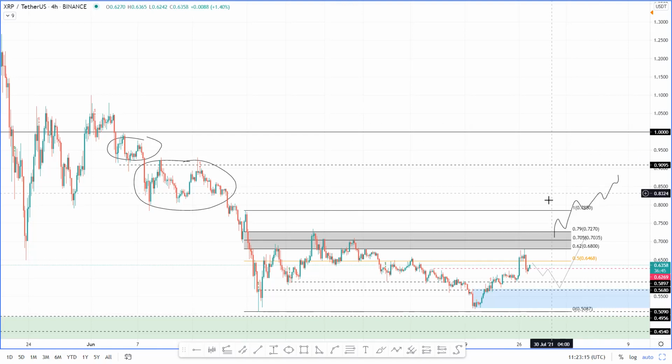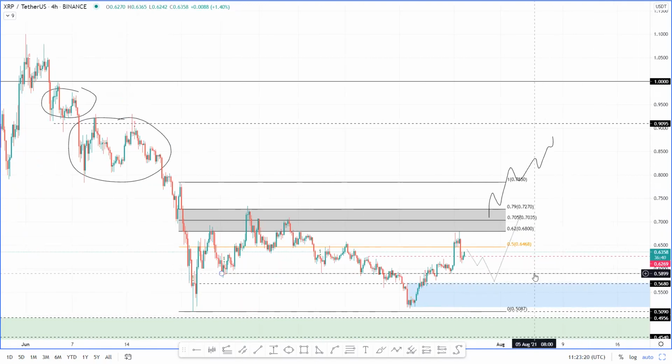But yeah, from a shorter time frame perspective, I think 70 cents, up from here, which is roughly a 20% upswing, seems plausible for XRP. 0.79 if we're being a little optimistic.